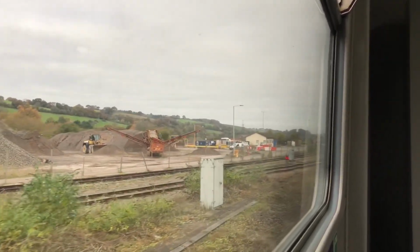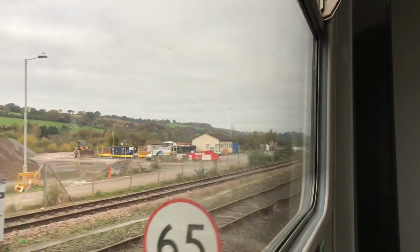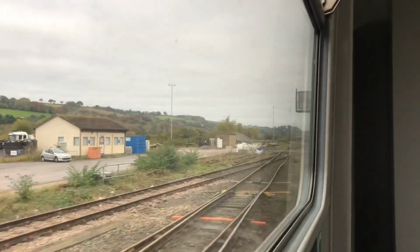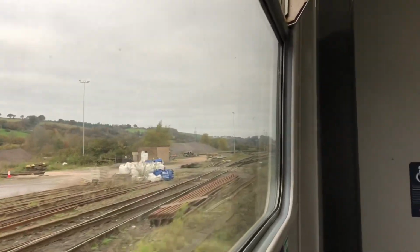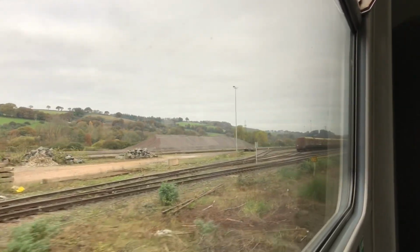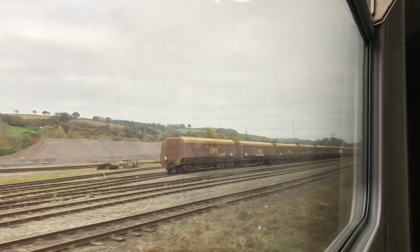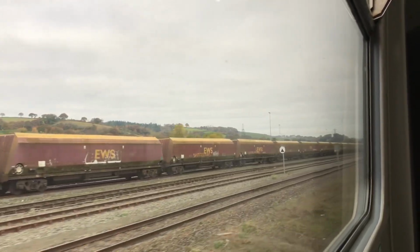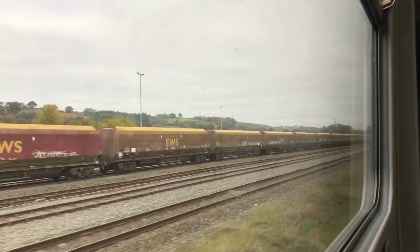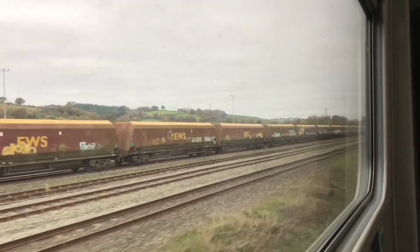There'll be cuts in this video. We'll see when we arrive at the station, or the ticket person goes round to check my ticket. I'm past the yard now. Doesn't look to be anything in there. I don't think those EWS wagons have ever been used. They've been there for years, since I've been living in Exeter.